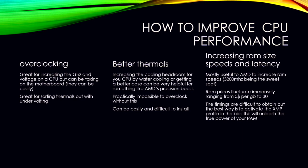But with AMD's Precision Boost, it takes into consideration thermals, motherboard, CPU, and task at hand, and will boost higher than the out of the box boost clock, which is really cool. It's great for performance, and it's really clever. And also better thermals will always help your CPU deal with harder tasks and so much more.